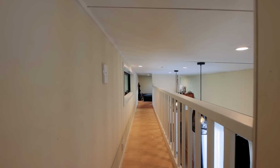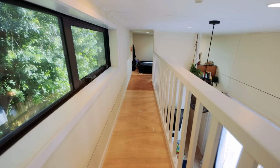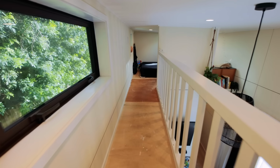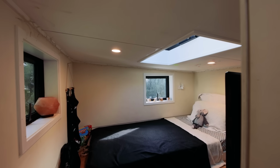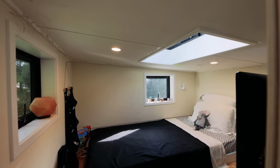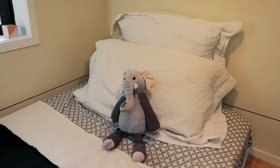And you do literally have to crawl across. But this must be such a fun and adventurous way for your 9-year-old. I bet he absolutely loves this. Oh, this is really cool. This is like a neat little den, isn't it, up here? Yeah, it's definitely his little cave. That's why he refers to it as his tree house.